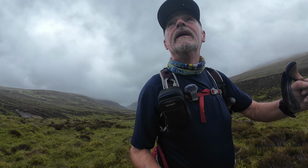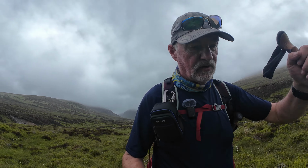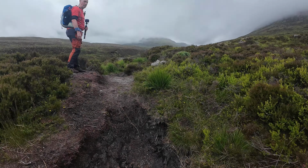So shortly going to be at the point where we start heading uphill and get away from this boggy stuff. Very squishy. Yeah, so this is reaching the wee cairn marker just here where we cut off to head up to the ridge for our first one. And I think that's the last of that squelchy nonsense. Don't like that stuff at all.